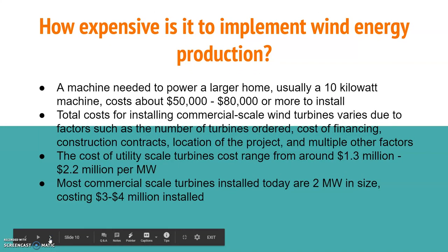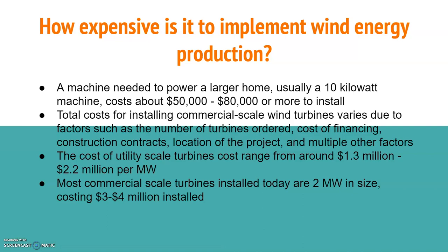So how expensive is it to implement wind energy production? A machine needed to power a large home, usually like a 10 kilowatt machine, costs about $50,000 to $80,000 or more to install. So like I said, it is a really high upfront cost, but it would definitely pay off in the end, I think.